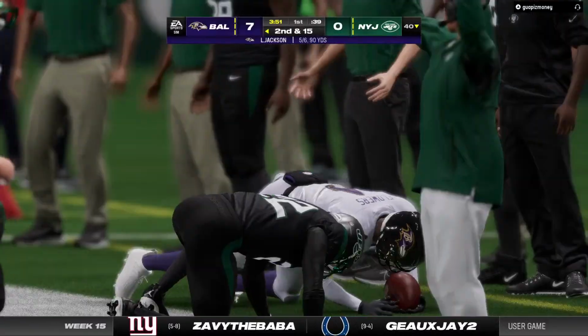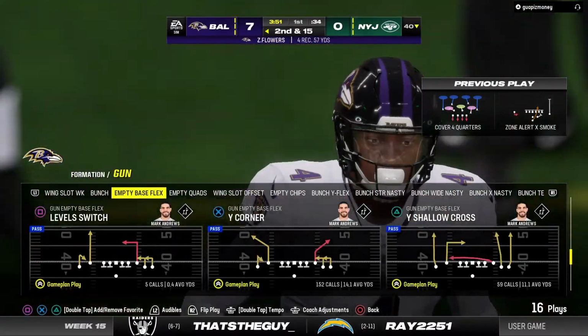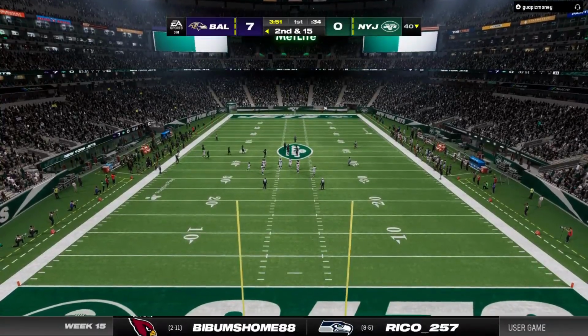And he'll go out of bounds, it looks like, right at the 40. So 5 yards here, 5 on the play, and it'll be 2nd down. Solid catch there for a man who's been so brilliant this year.